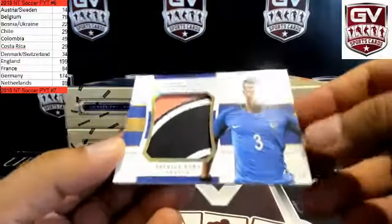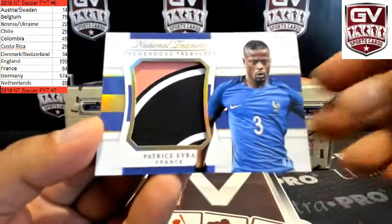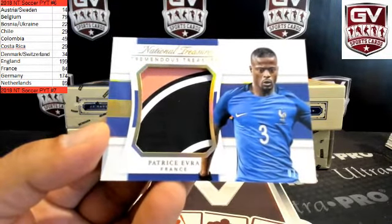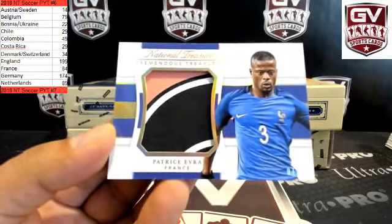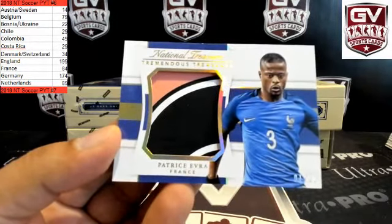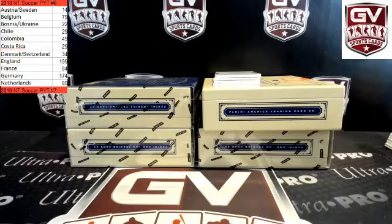We got Patrice Evra for France, number to 10. 1 of 10 for France. France on this one is half new. France. It is match worn. Match worn on that one.